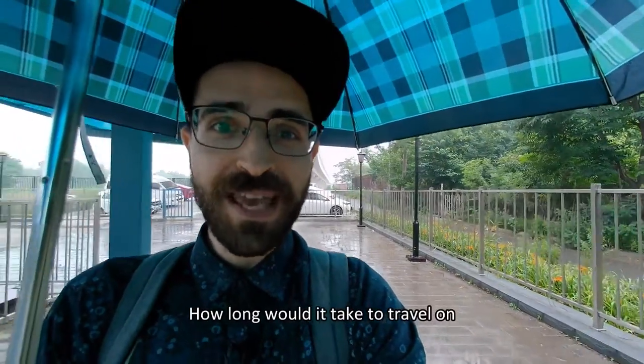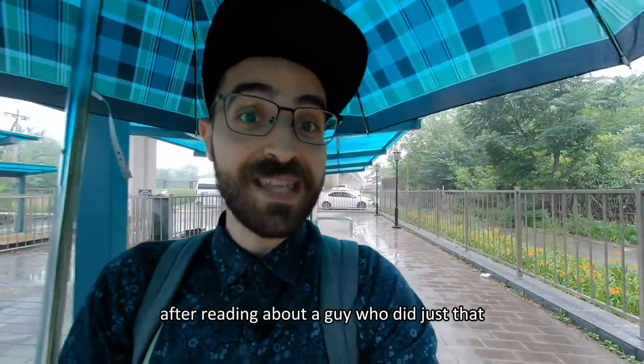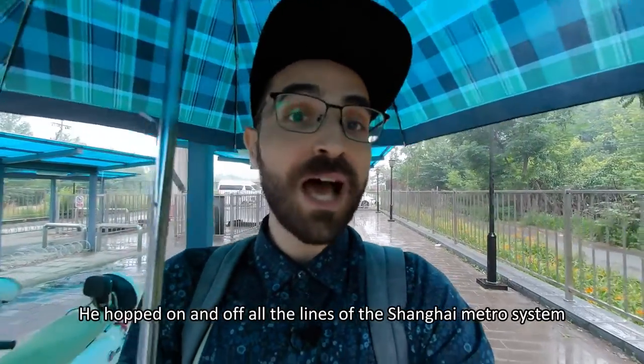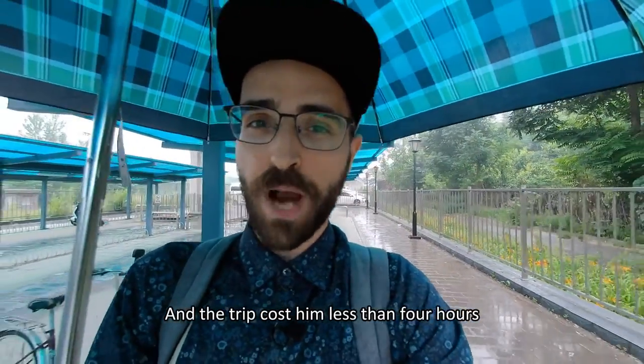How long would it take to travel on all the lines of the Beijing subway system? It's something that I started to think about after reading about a guy who did just that in Shanghai. He hopped on and off all the lines of the Shanghai metro system, I think 19 lines, and the trip cost him less than 4 hours.